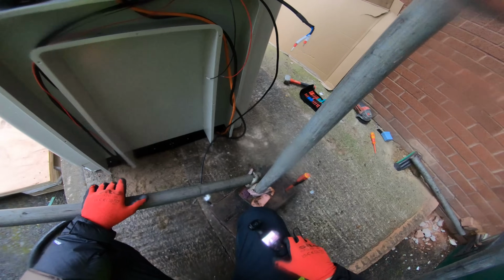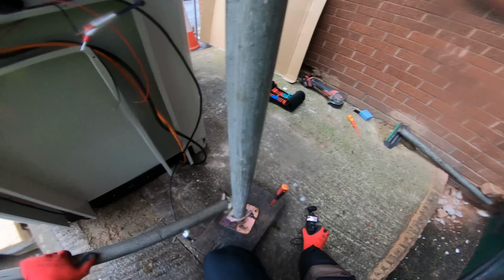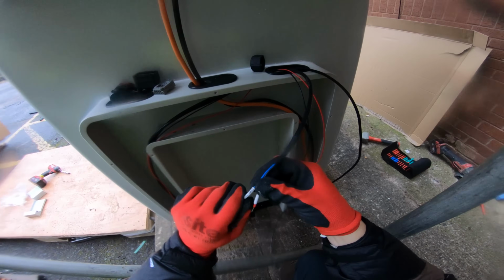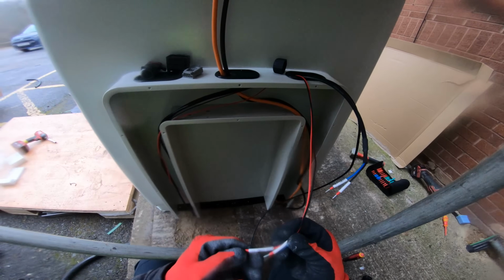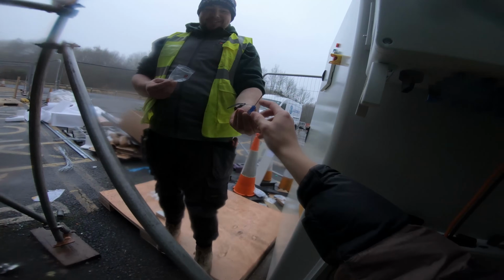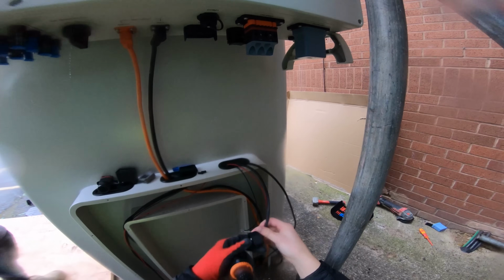So with the inverter mounted, we can now start cracking on with the wiring. The first things to go on are the DC battery cables, and then it's time to work on the comms kit. Right, so COM 13, COM 14. Now, this did take me about 5 attempts because I basically refused to use the manual.